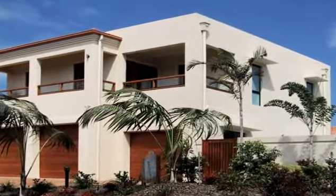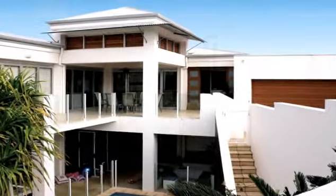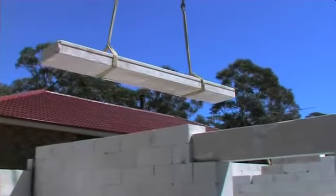If you're looking to build a premium quality solid masonry home, take a good look at what Hebel has to offer. A Hebel home built with blocks and floor panels delivers a quieter, more comfortable home that protects you and your family from the harsh Australian elements.